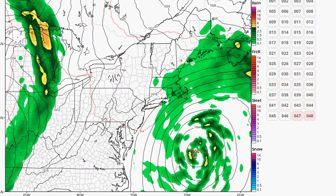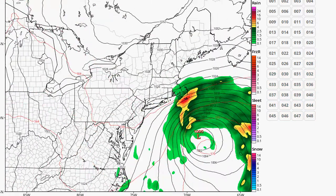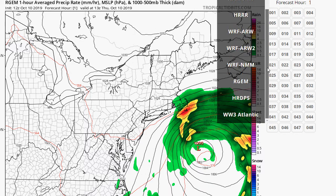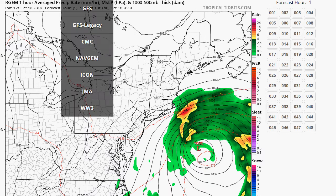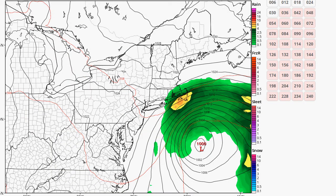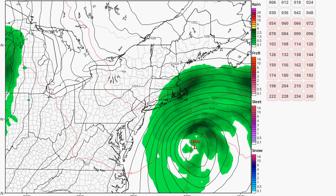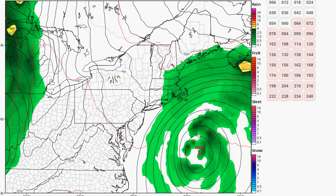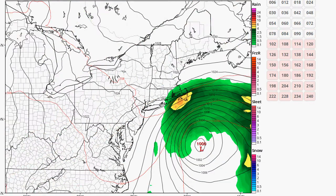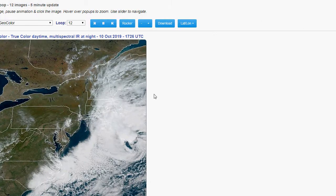But to me, it looks like it's continuing to move away when I look at it on the satellite. So what I'm seeing on the satellite and what I'm seeing on the models is not matching up. Let me look at the Canadian, which again is a model I don't look at, but Canadian also has it sitting there. But if we look at the satellite, again, it appears to be moving away.